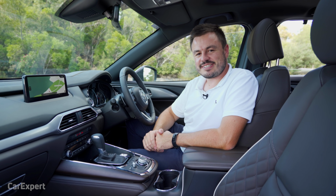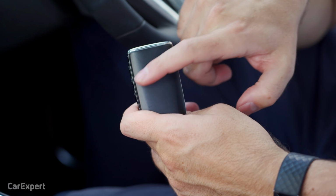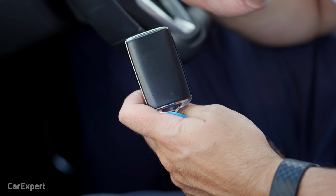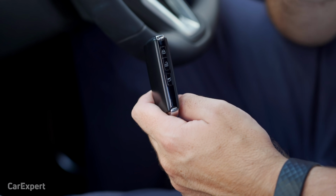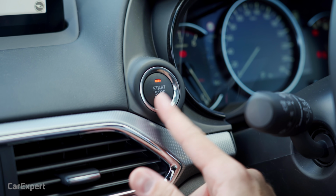We are inside the CX-9. Let's kick things off with the key. This is what it looks like. You've got the Mazda logo there, a little bit of brushed chrome, nothing on the back. All your buttons are located on the sides. You have lock, unlock, boot, and it's a proximity sensing key. So leave that in your pocket, and then when you hop in, you have a push button start up the top there.